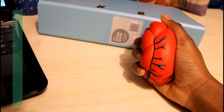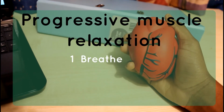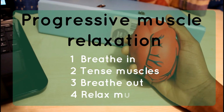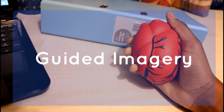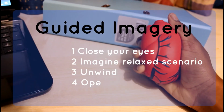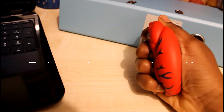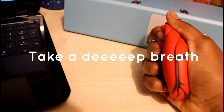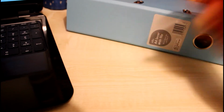One way is progressive muscle relaxation, where you breathe in and tense different muscles in your body for 10 seconds, and then you breathe out and release those muscles. Another way could be guided imagery, where you imagine yourself in a more relaxed situation, which should calm you down before you then proceed to do your work. Sometimes you could just stop to take a deep breath or try a bit of mindfulness activities. Just do something that allows you to physically relax.